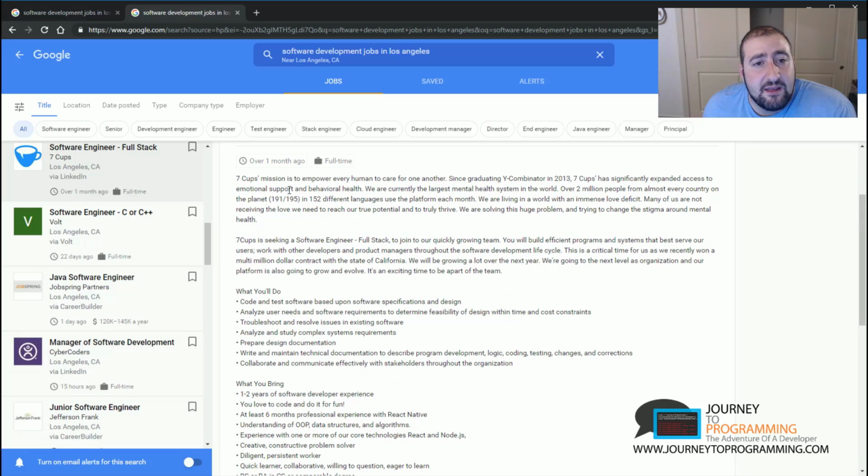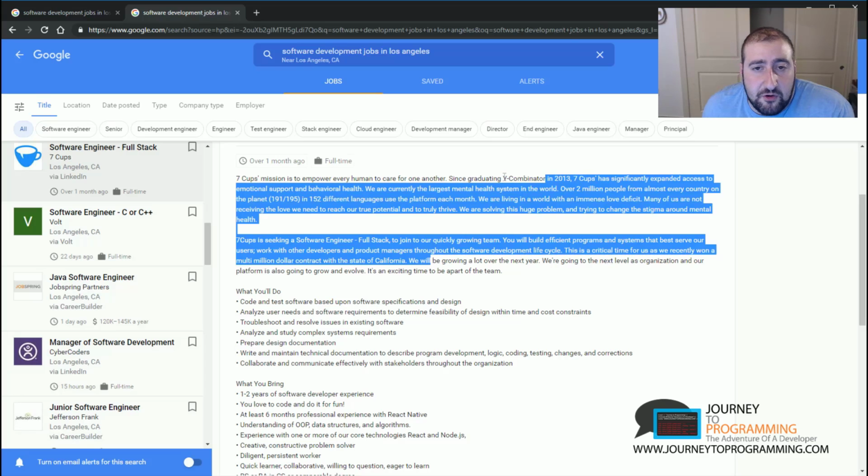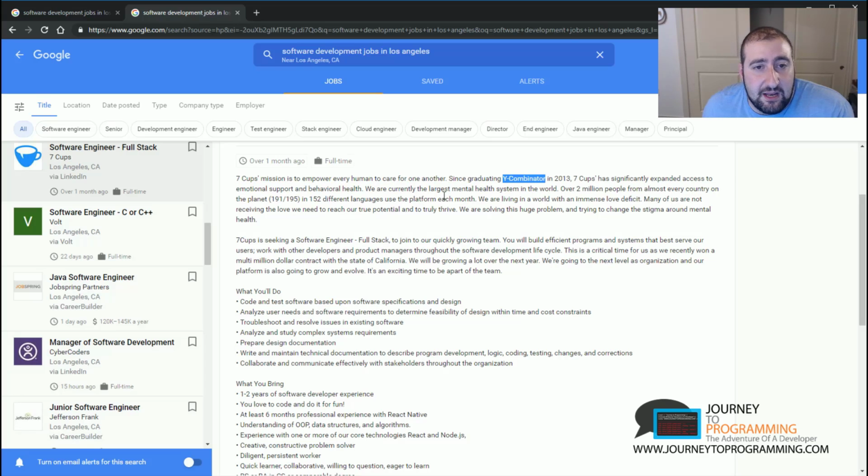Full stack. Empower every human to care for another. That's great. I like people that care. Emotional support and behavioral health. So it looks like they started with a Y Combinator, kind of an incubator or something like that in 2013. That's awesome. That means that they've survived kind of the really difficult years. They've been around for 6 years and they're really starting to try to grow.